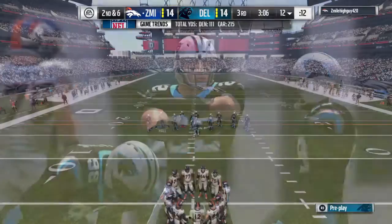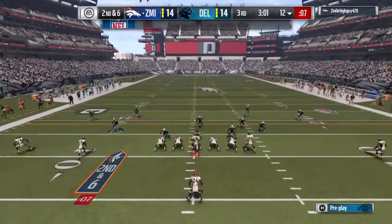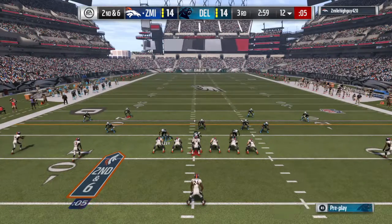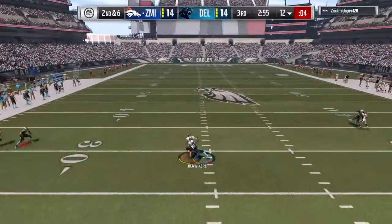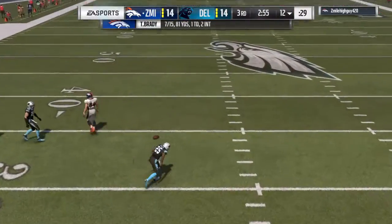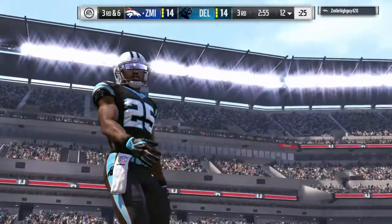Set up very well for the rest of the drive. Second down following the run. Brady to throw on second down. And incomplete there. A nice hit jars the ball free and brings up third down.